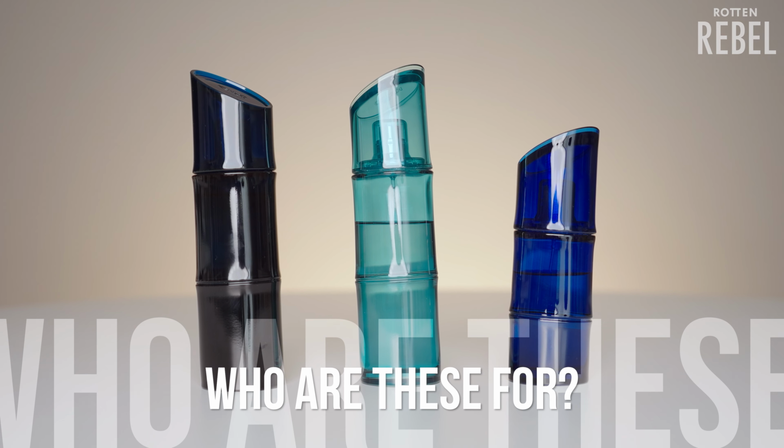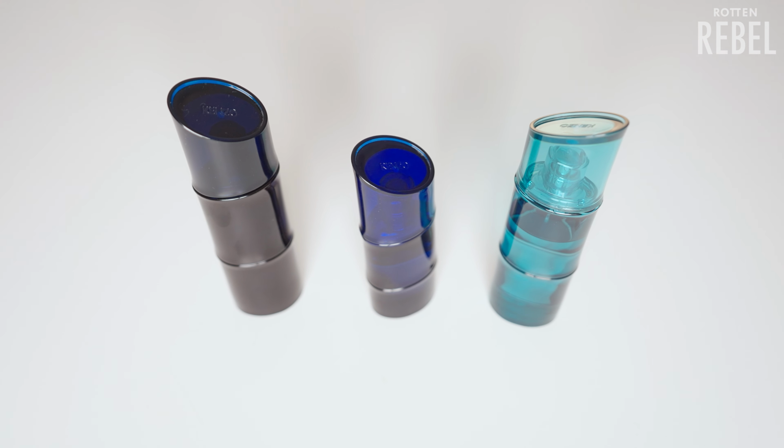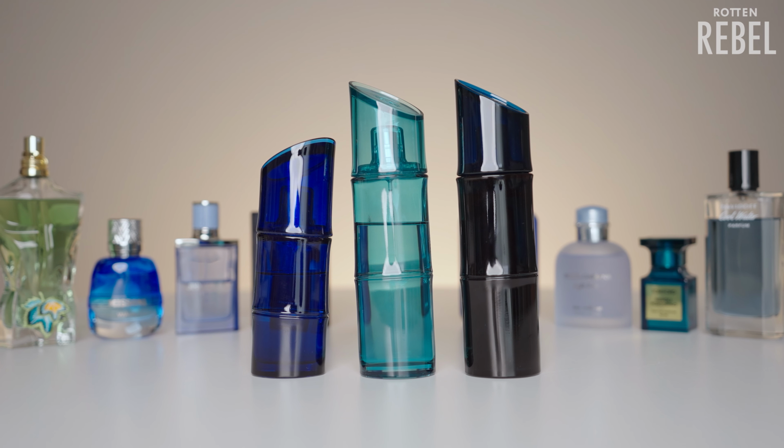So who are these fragrances for? They all have a unique kind of marine freshness to them, and while most seem to enjoy getting a whiff of them, I think its marine freshness is something you will either absolutely love or dislike. So try first if you can. These are for someone who absolutely loves aquatic marine scents and wants something that's quite different from most other freshies.